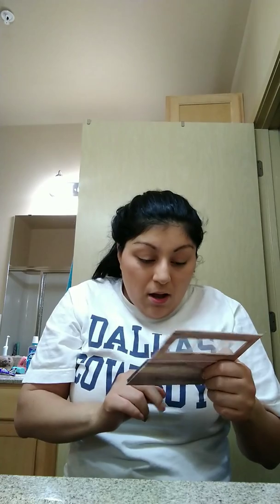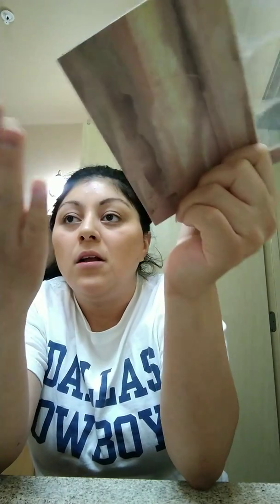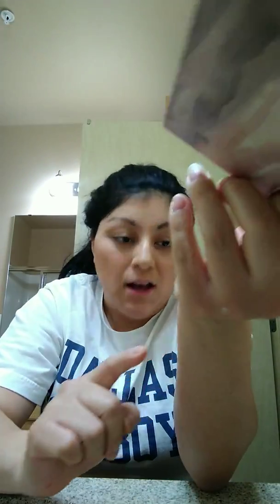This is from one of those boxes, and it's got kind of like two bronzers and a blush. The middle one is like a shimmer. Yeah, you can't really tell. There's not much to it. There's not much pigment, but you can tell this one has a little bit of color right there. I don't know if you can see it, but the middle one barely has any color, so we're not gonna go there.